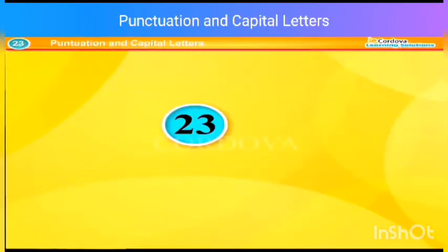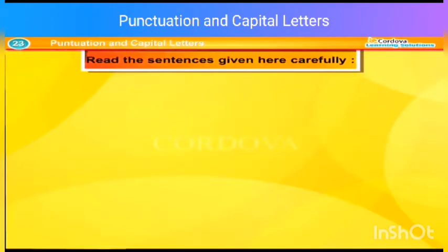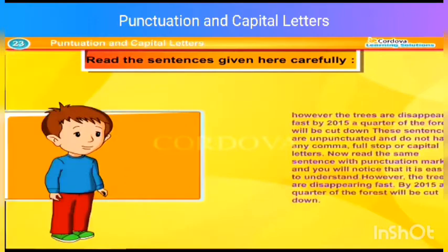Chapter 23. Punctuation and capital letters. Read the sentences given here carefully.